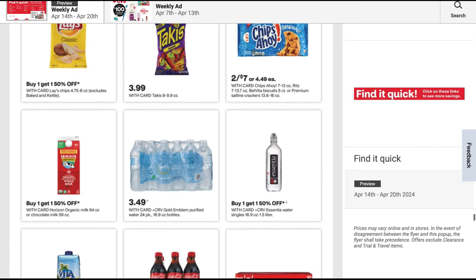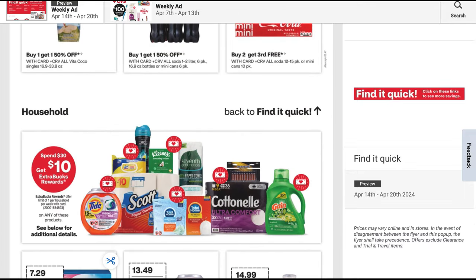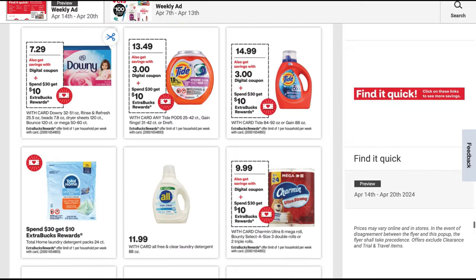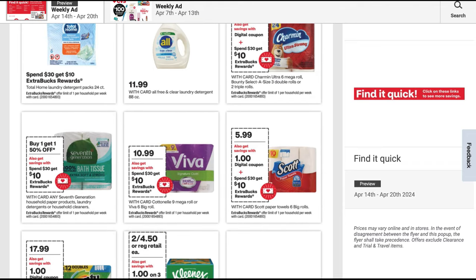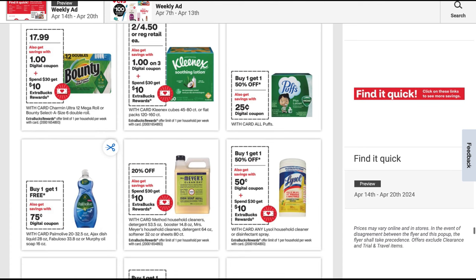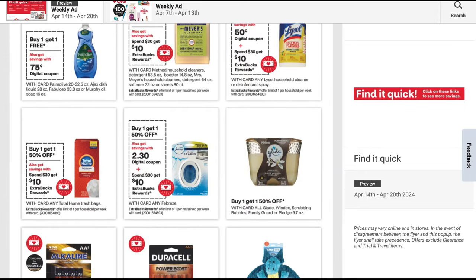Water, $3.49. All right, households, more of the spend $30, get a $10 extra buck. I'll definitely share a promotion or breakdown for this deal. We've got the Tide there, lots of digital coupons. Total Home included, Charmin's included, Seventh Generation included, Viva, Scott, Bounty, Kleenex. So yes, lots of different deals there. Buy one, get one free on the Palmolive with a 75-cent coupon. Small spaces are included, or Febreze products, and there's a $2.30 digital coupon.